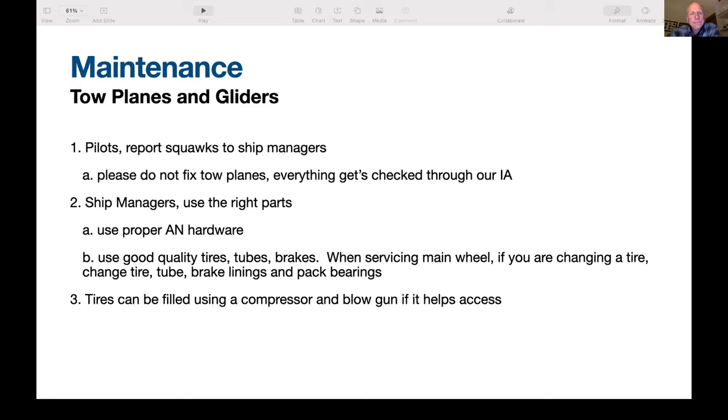Use the right parts. Use proper AN hardware. That's really an important item. There's a difference between AN hardware and McGuckin's hardware store nuts and bolts and screws and all those kinds of things. The AN hardware is properly coated with cadmium to prevent corrosion. Cadmium also acts as a lubricant. So when you set the torque, the torque that's specified on aircraft is specific to AN hardware, so make sure you use it. And it's a lot stronger, and the alloys are designed so that they'll bend before they break. They have a much higher strength, and that's really the only thing to use.